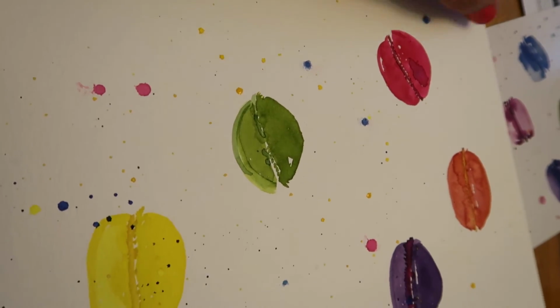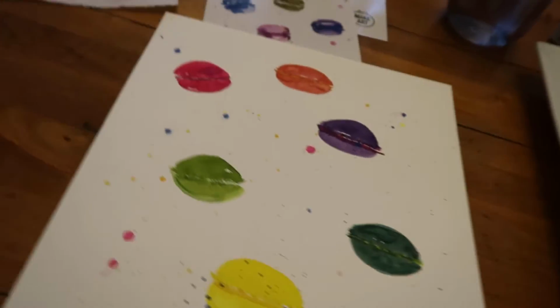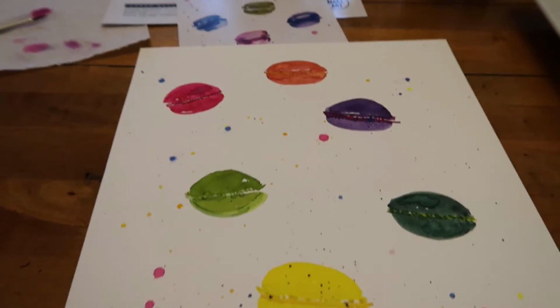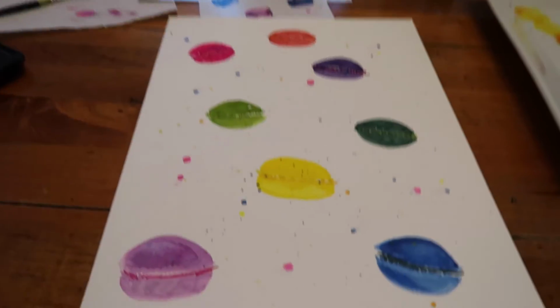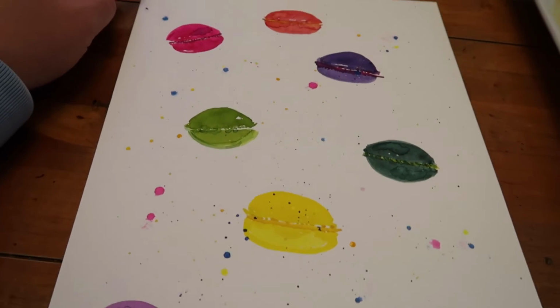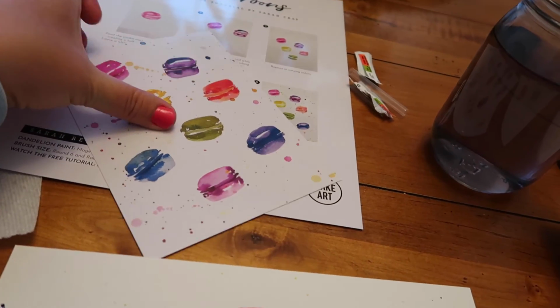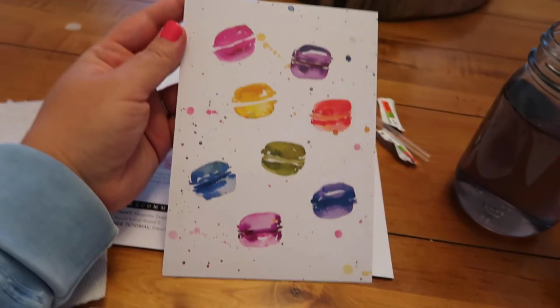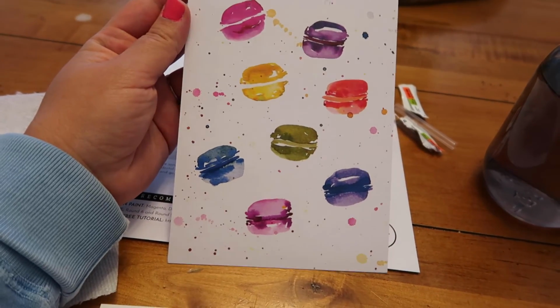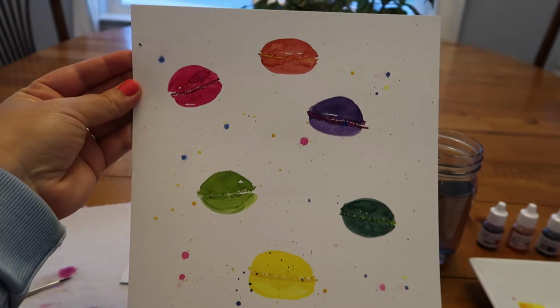So I'm gonna maybe use my second piece of paper and practice and do another round. And yeah, keep going. We'll see if next week's project with the tracing ends up being better for me than my macarons, because this looks lovely and I can see that they are macarons. Mine, I'm not sure you could really tell they're macarons.